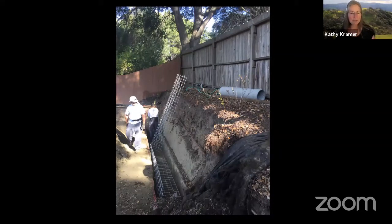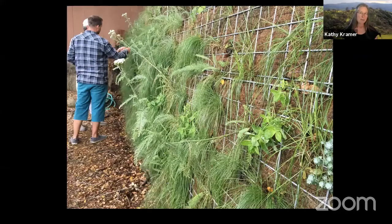So they could have put up a standard concrete wall or left a standard concrete wall in place, but instead they put in a living wall and planted it with California native plants. So this beautiful garden was designed and installed by Peter Rohan. He is the owner of Land Spaces Design and Construction.